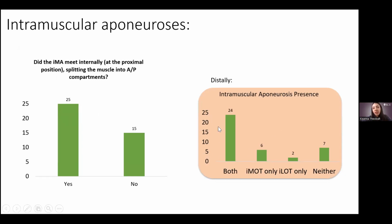So in 24, a little over half, they both were still present. And 7 actually weren't there anymore: 6 for medial and 2 for lateral. This was an interesting point because we were seeing if the muscles actually had a dominant connective tissue, did that stay present throughout the course of the muscle? Because as we get distally, we know that the muscle fibers actually decrease and it becomes very thin. So did we actually need those aponeuroses still? That's what we were trying to figure out.